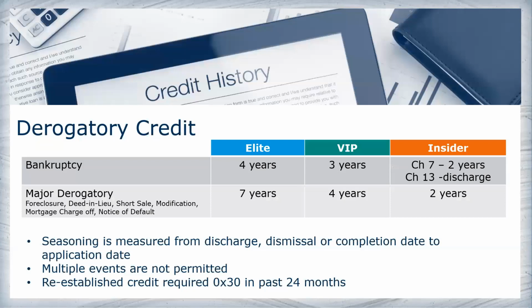It is required that they have reestablished credit, and that means 0 times 30 in the past 24 months. The seasoning is measured from the discharge date, the dismissal, or the completion date to the application date, as I said. Multiple events, however, are not permitted. If they've had a few different things going on, you want to talk to your FAM account executive and make sure that they've had that reestablished credit with 0 times 30 in the past 2 years. So those are the things as far as any derog credit that they've had.